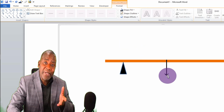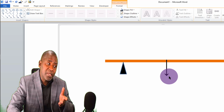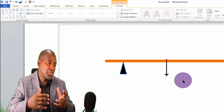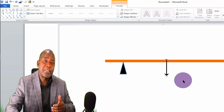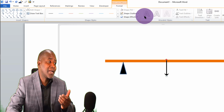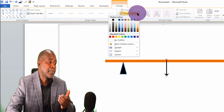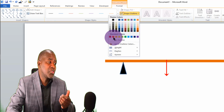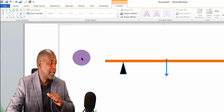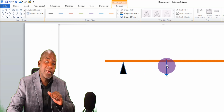It's not difficult. For example, I've just said you want to make various aspects of your diagram to have different colors. For instance, let me change this from black to some other color because I've already used a black. Maybe I want to use red, for instance, or even blue, something like that. And then I want to show the distance from the pivot all the way to the line of action of the force.